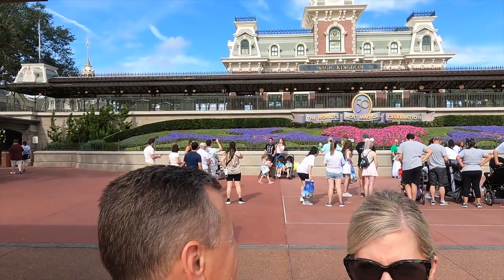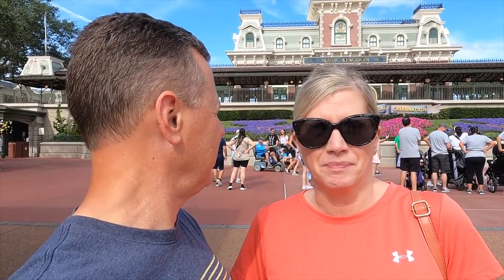In a nice way, as far as where you go. So as you can see behind us, they're having their 50th anniversary celebration here. You can get up here close, and another little tip.